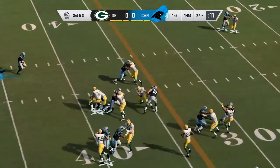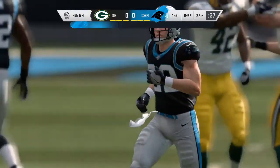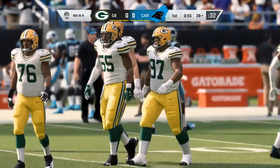They'll try and pick it up with McCaffrey. He's not going to get there. That won't even be close. It was blown up in the backfield. Losing 2 yards that time, and now it's 4th down.